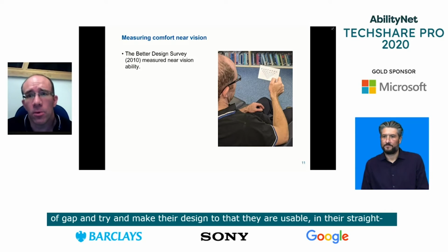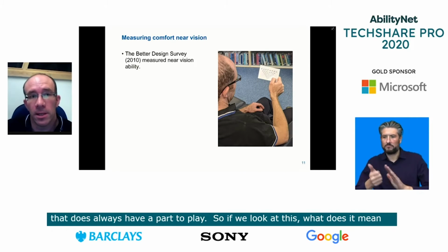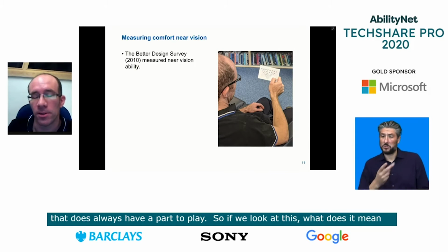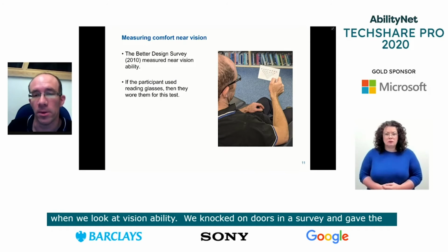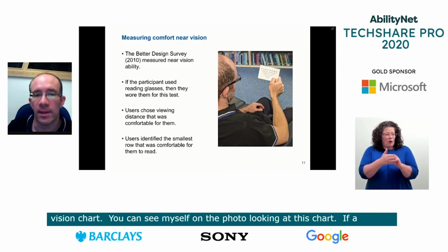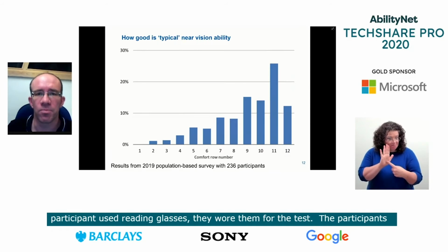So what does it mean when we actually measure vision ability then? There's a survey that my research group designed. It was conducted in 2010. We got an agency to knock on people's doors, and they gave them this vision test chart that you can see. This is myself in the photo, looking at this chart. If participants used reading glasses, they wore them for the test, and the participants chose whatever reading distance was comfortable for them, and they identified the smallest row that was comfortable for them to read on this test chart.